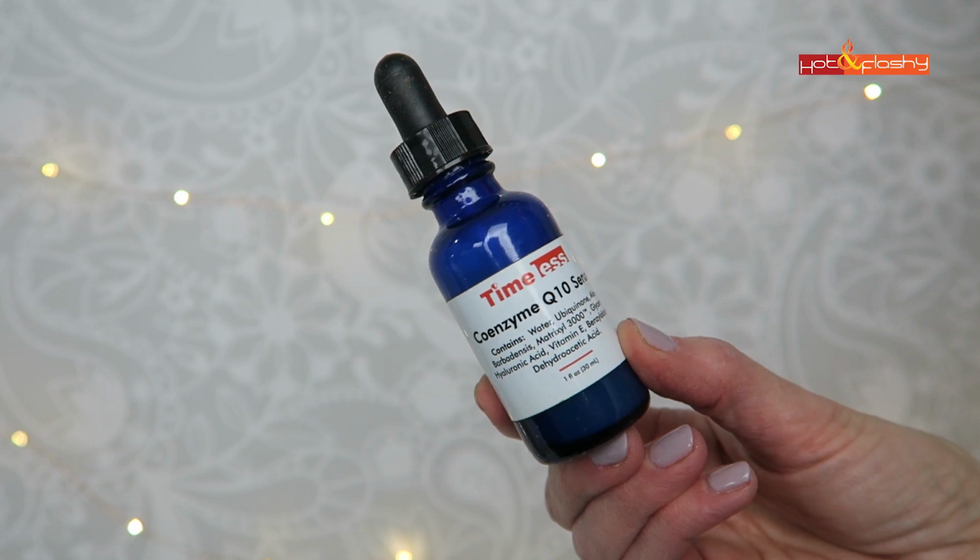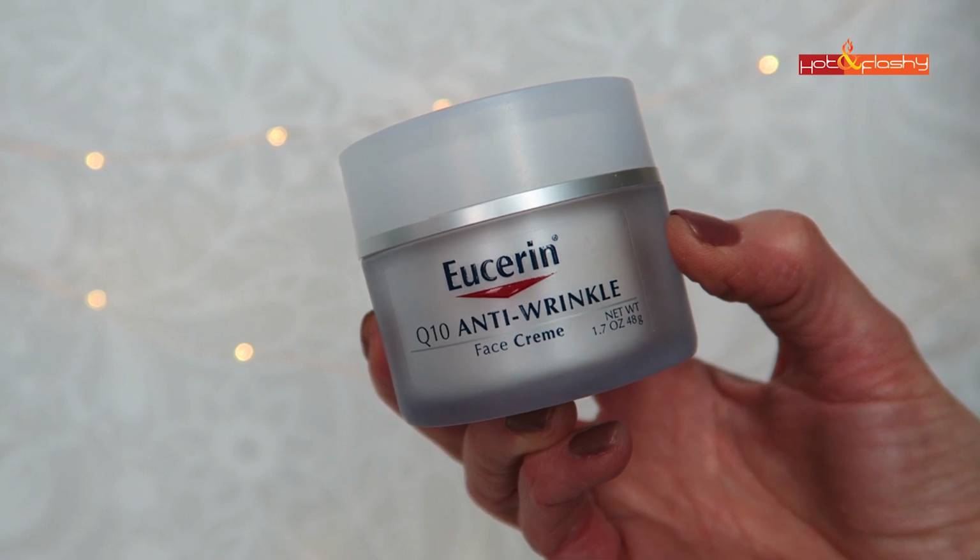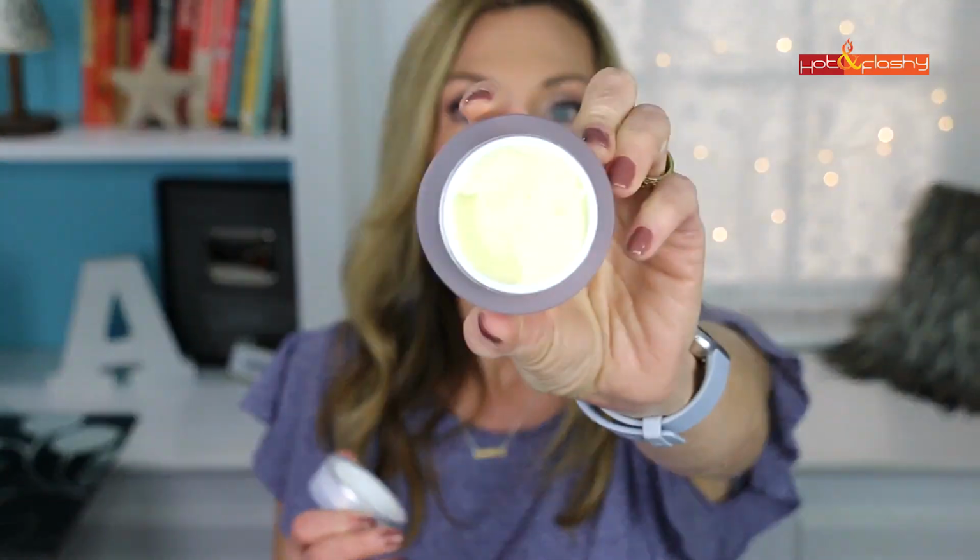Another antioxidant that I use in my skincare routine is coenzyme Q10. That one I found in this Eucerin Q10 Anti-Wrinkle Face Cream. This retails for about $10 or $11 at the drugstore. It didn't really have too much else in it as far as anti-aging ingredients that were really knocking my socks off. But what I like about it is that it is yellow, and coenzyme Q10 is a yellow ingredient. So anything that it's in should really not be white. It should be yellow so that you know that you're getting it.